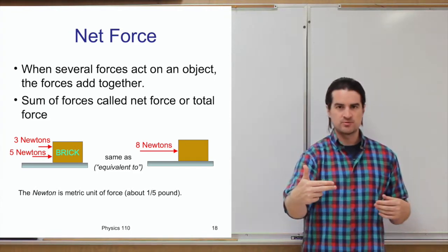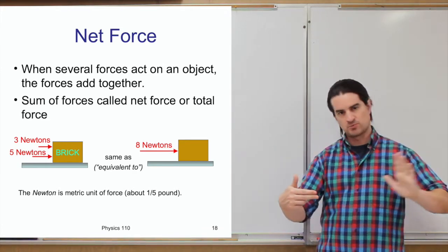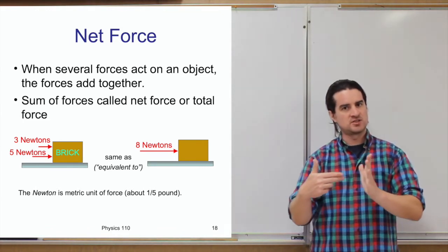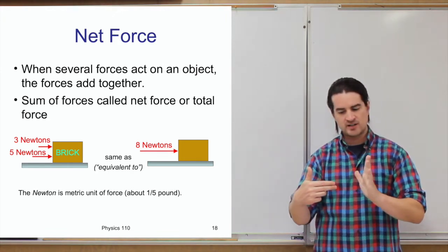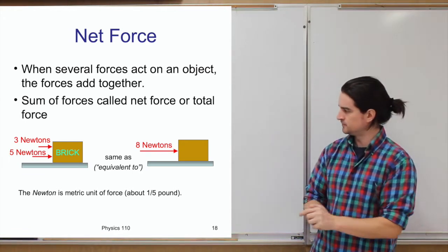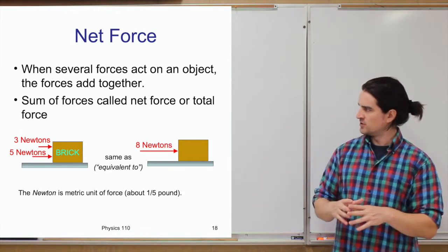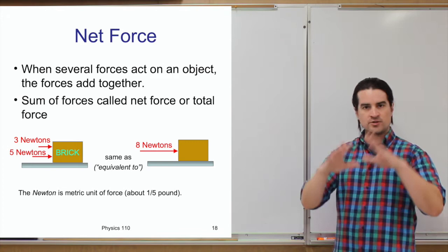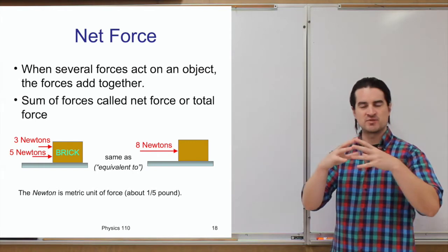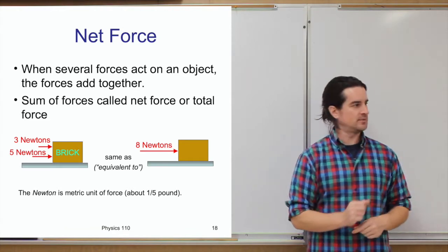If instead I pushed with 3 newtons to the left and somebody else comes along and pushes with 5 newtons to the right, well, that's not going to be 0 net force overall now, right? Because the difference is 3 newtons to the left, 5 newtons to the right, which is actually 2 newtons to the right, and the object's going to end up getting moved to the right, probably. So if there's a bunch of forces acting on an object, but they all cancel each other out, they balance out to be a 0 net force on that object. You might say that they balance each other out, or there's no net force on that object.